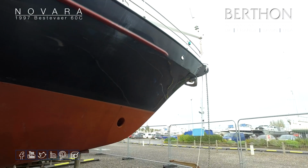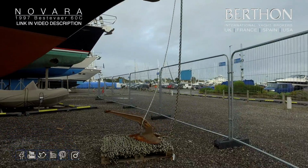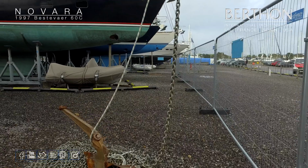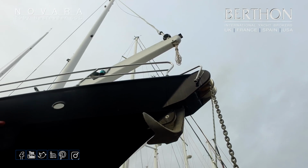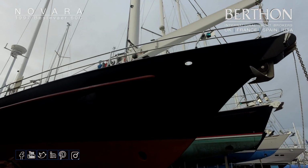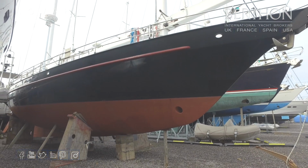We still have to give the paintwork a polish and it will look lovely. Stainless steel chain there, twin anchoring obviously, and a further anchor up top. Apart from all this, she's also a very good-looking yacht.